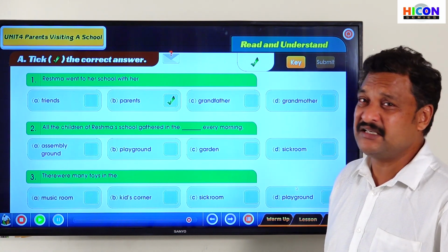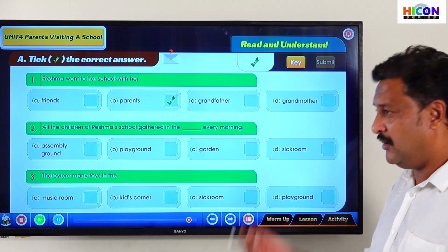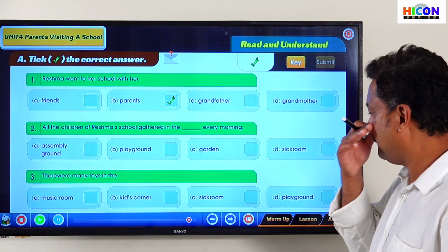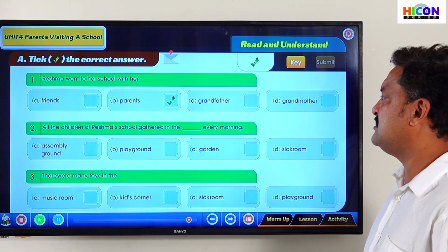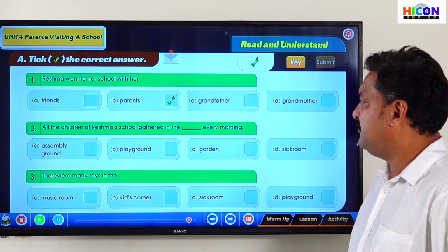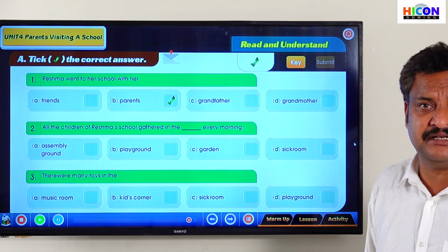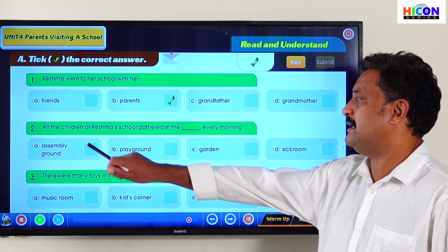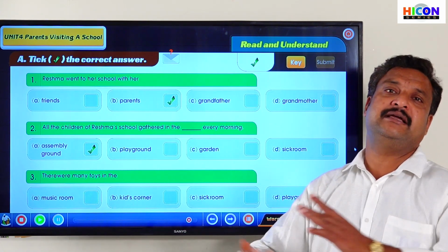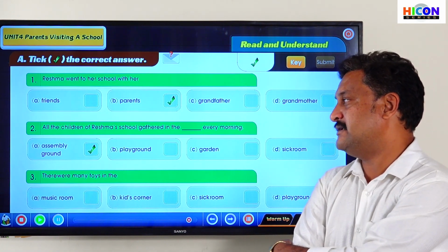Will the students gather in a sick room? A sick room is a place only where those who are sick go to, isn't it? If they are not well with their health, they will be taken to the sick room. So sick room is not the answer. Garden, will all the students gather in the garden? No way. Playground, occasionally, now and then they may join at a playground, but not every day morning, isn't it? So what is it? Yes, the assembly ground. Every day morning, before the assembly starts, all the students gather in the assembly ground for the prayer service, isn't it? So what is the answer?